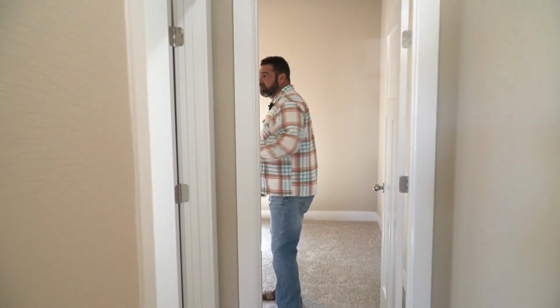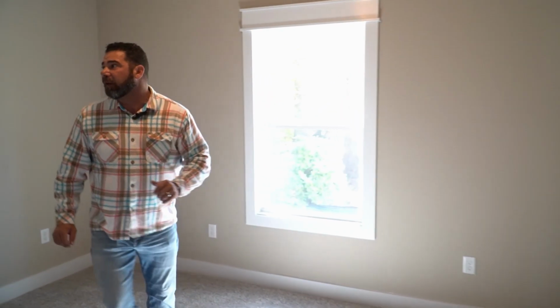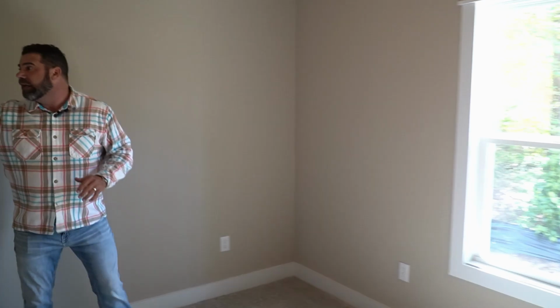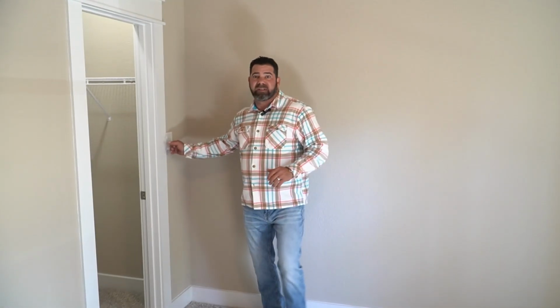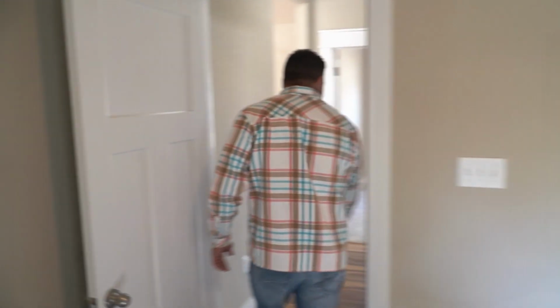So if you step into this bedroom here, you'll see, of course, window and door frames are cased out, and a nice big closet here. Light switches on the outside. So as we come back this way, if you want to stop and take a peek at the bathroom there, you can, and then we'll head back into the main living area.